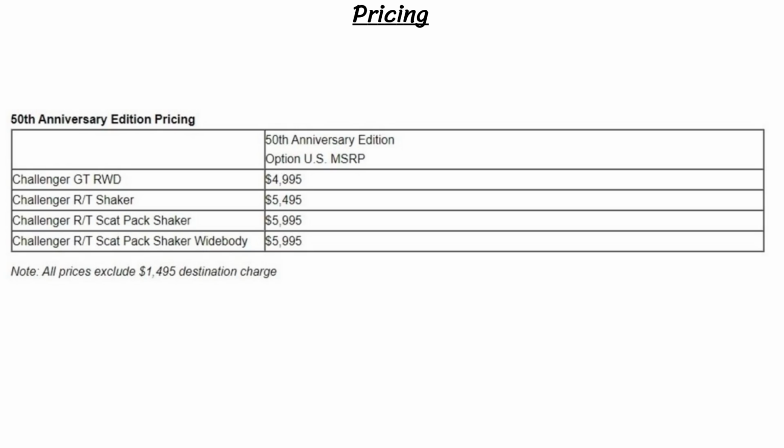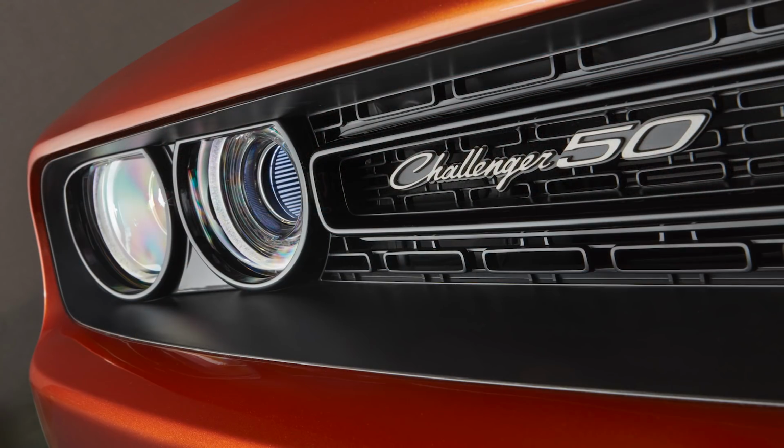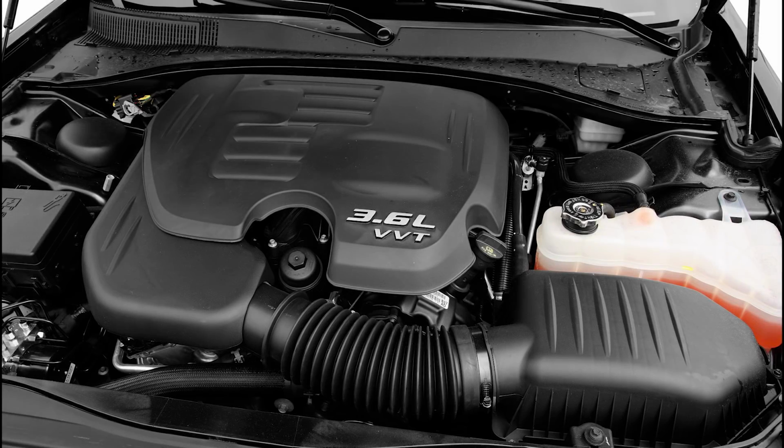So this 50th edition will be available on 4 trim levels: the GT rear-wheel drive, RT Shaker, RT Scat Pack Shaker, and RT Scat Pack Shaker widebody versions. There's no inherent special edition for the SRT Hellcat and SRT Hellcat Red Eye models, but all the Hellcats will feature a 50th anniversary grille badge, standard for 2020, so at least that's something. There are no powertrain changes whatsoever, just exterior and interior.